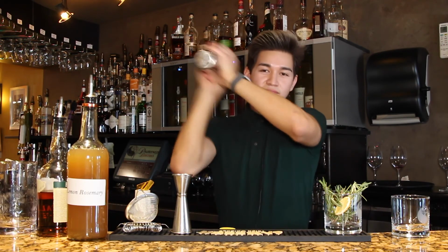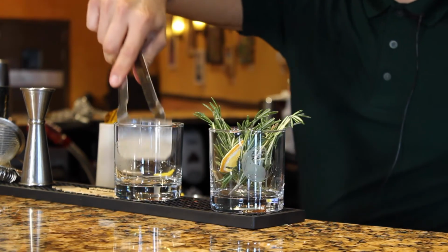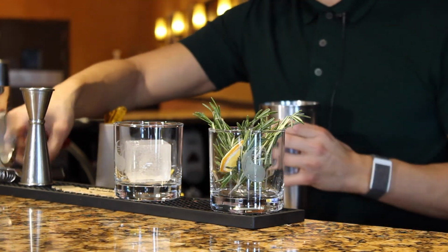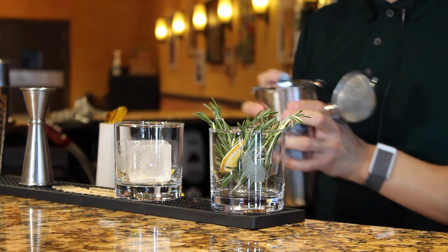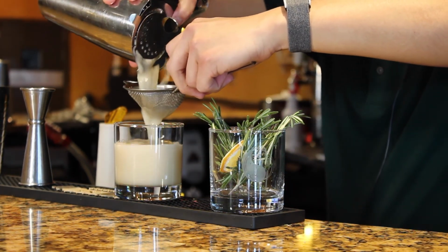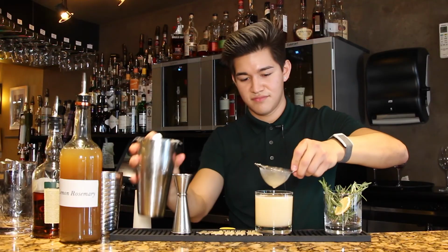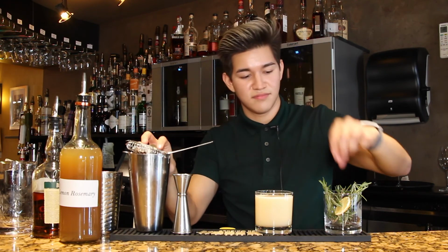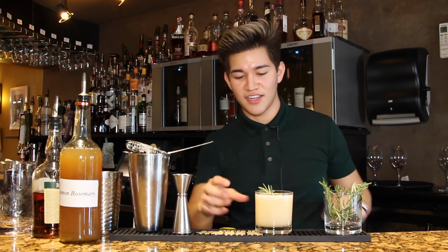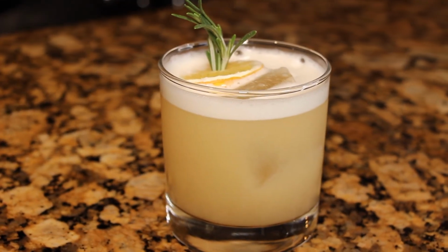Final shake. Get your last rock. And we'll double strain it, holding back the ice chips from coming in. And garnish. And you'll see how frothy it is when compared to not having egg white in there. This is our sour rosé.